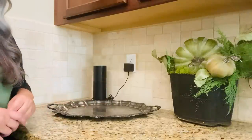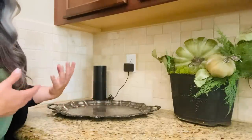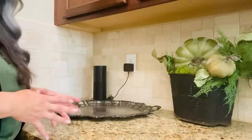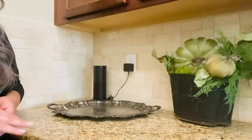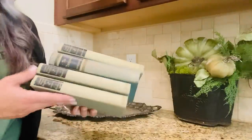I am going to be bringing in books to the kitchen just because I have a book theme going on in my decor. So I'm going to use those as a riser. Okay, here are the books that I decided to use.